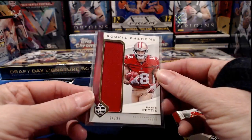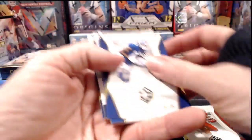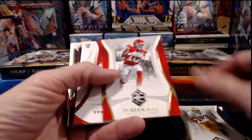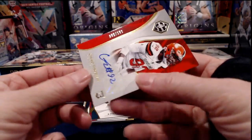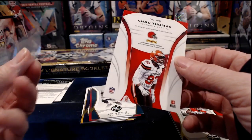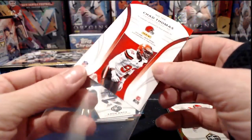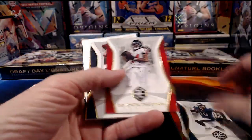Dante Pettis, San Francisco 49ers. That is numbered to 99 with a relic. Chad Thomas comes out for the Browns, and Chad Thomas is numbered to 199. That is the number of the night, isn't it? 199 is what we seem to be hitting right in a row.